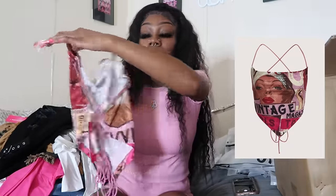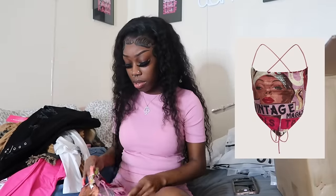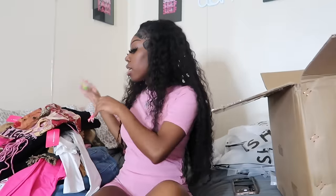I don't remember how it goes. Oh, it's like this. Yeah, it's really thin though. But it's really cute, and it's pink, and has string in the back. And I'm pretty sure this is a small, but let me check. And it is a small. Yeah, that is two.